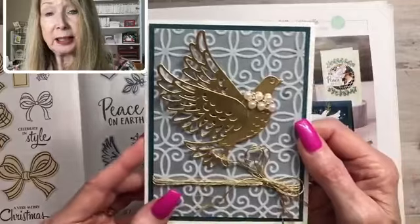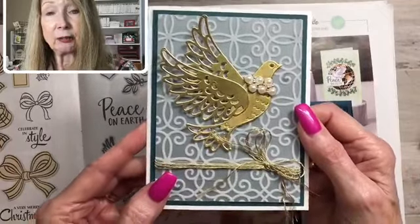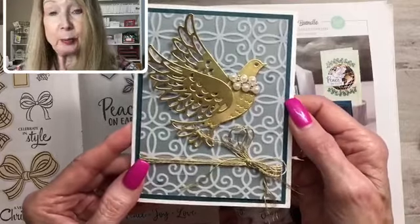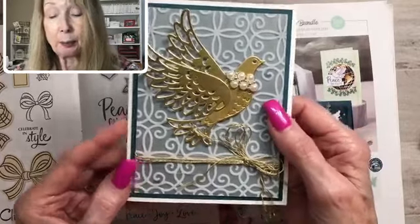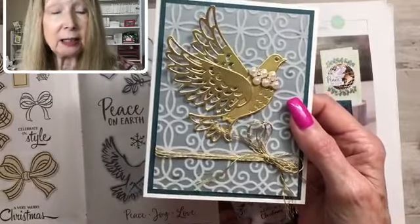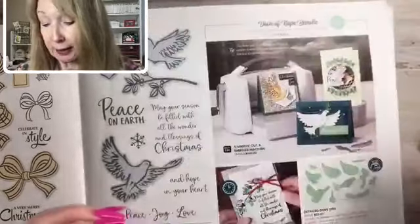So I really can't get good enough light to show you the beauty of this. I have a piece of pretty peacock paper behind, but this dove is gorgeous. Get the dies, if nothing else. The stamp set is also beautiful, but get the dies.